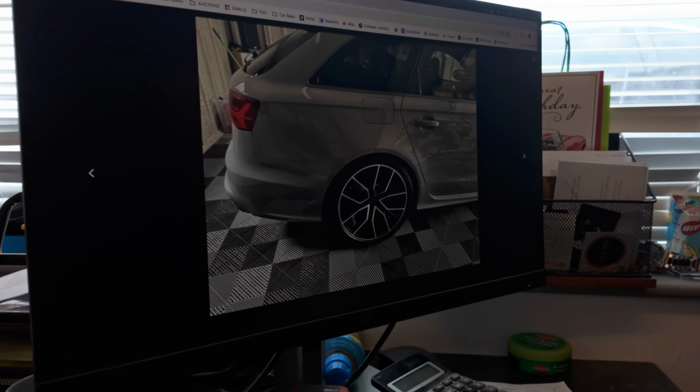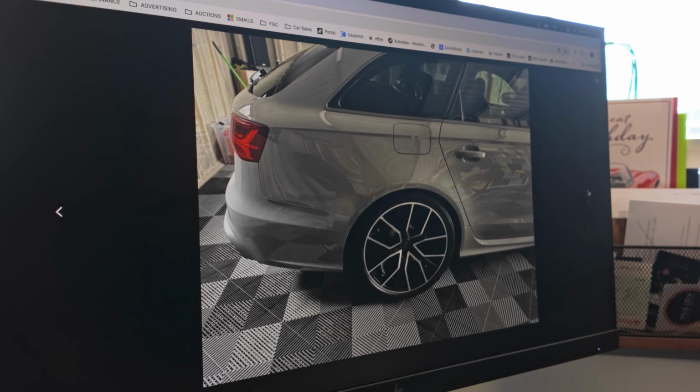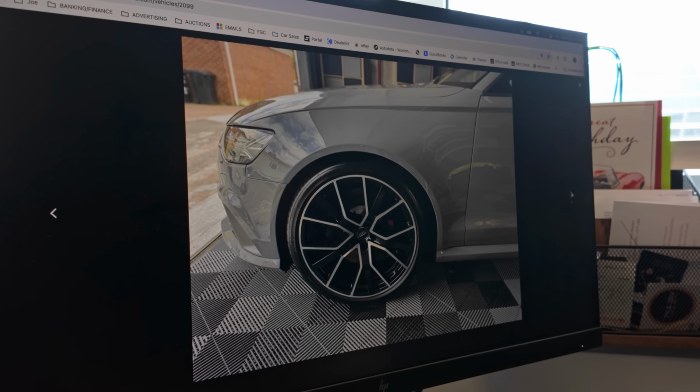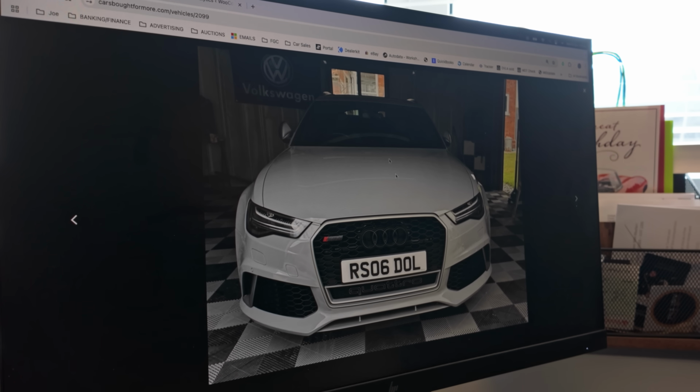Let me get the pictures up here. From someone who actually happens to be Steph's neighbor. We're in the same sort of area. And it's in really nice condition, judging by the pictures. Really nice wheels. I think it's been ceramic coated. Obviously, the fact that it's Nardo Grey is nice.